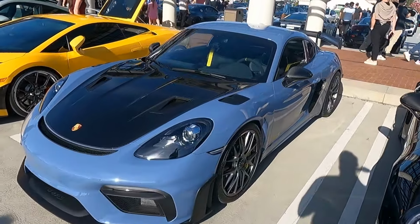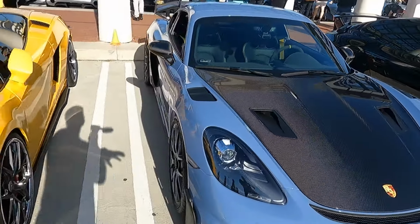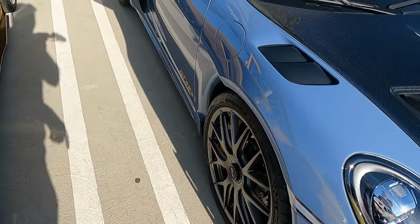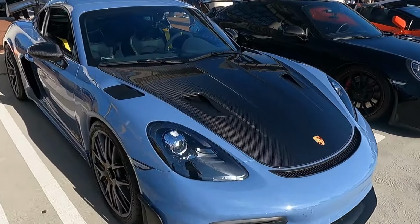Today is the day for GT4 RSs. This is a color that I've never seen on the GT4 RS before. This beautiful pastel blue. I absolutely love what they've done with this car. You can see it has the yellow accents, the seat belts, the GT4 RS little livery on the side, and the brake calipers are all paint matched yellow, and that little 12 o'clock mark on the steering wheel. They have done such a good job speccing this car. It is out of this world.